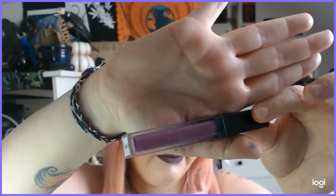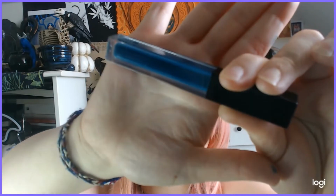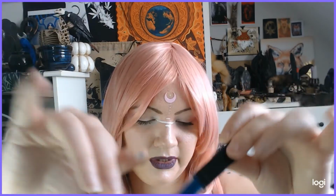I also got two of her lipsticks. Now the colour is a bit better on the Logitech. Here you can see that I have this colour on. This is called Witchcraft. Trying to get the colour is a little difficult. Kind of there. And then the second one that I got was Intuition, which is a sea green. Yeah, it's still coming off a little bit darker on the camera in here, despite me having all the lighting and all the rest of it.